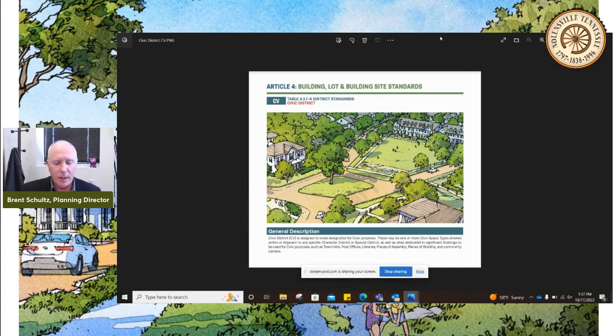This is all available online for you. If you go to nolensvilletn.gov, you can get access to these documents and read them. So just go to the planning department page and click on the zoning ordinance update. It says that and TPUDC, and then you can look at that all you want.